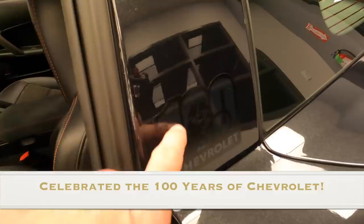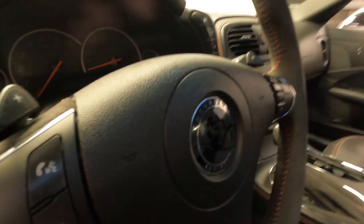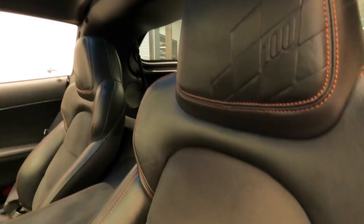You can see the 100 emblem here. And this is not black. This is carbon flash. So hopefully it comes across on the video. We're not outdoors, obviously. But it is an automatic with Alcantara and red stitching on the interior. You've got Lewis Chevrolet on the steering wheel hub, and you've got a nice 100 emblem embossed into the headrest as well. Navigation. Just a really unique car. You don't see many of these.